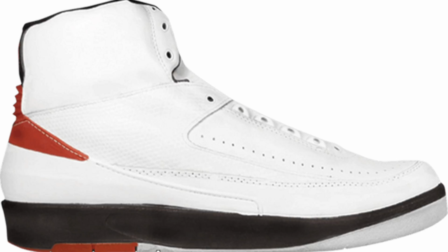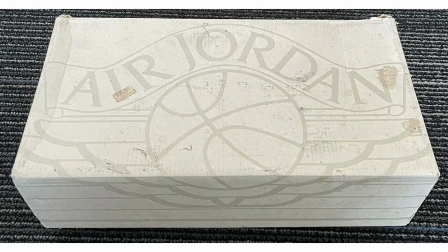It wasn't true to OG form though. The pair featured black piping on the panels. The last time we saw the OG Air Jordan 2 release in mid-top form was in 2010. We also saw a low-top version released in 2016. Now, for the 2022 release, Jordan Brand is really trying to get it close to OG specs. That includes the build, the box, the materials, everything.